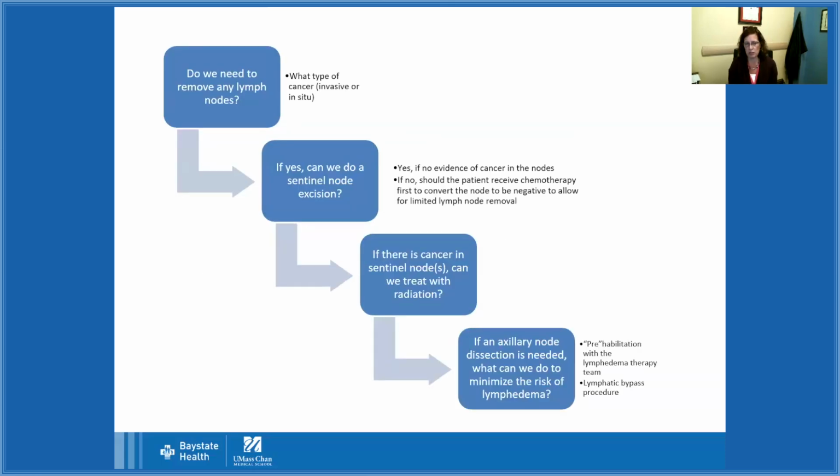So as I said, it's very confusing trying to keep up with what we're doing with lymph nodes. So my first question when I see a patient and I'm thinking about the lymph nodes is, do we need to even remove lymph nodes? And the first step of that is what type of cancer, invasive or in situ. So if I identify that I need to remove a lymph node, then can we do a sentinel node excision? Yes, if there's no evidence that there's cancer in any lymph nodes. It would be no if we know that there's cancer in the lymph nodes. We would refer the patient to receive medical therapy to try to wipe out the cancer so we can avoid the node dissection.